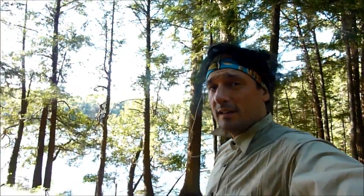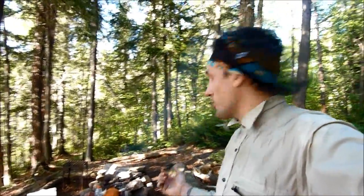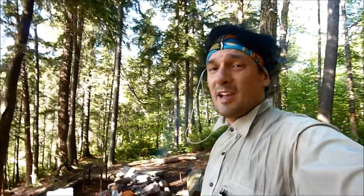Alright guys, set up my tent right by the water here. Started a fire with the giant cord of wood that they left for me. I did about 8 hours of hiking today, and it really beat me up good. I'm not sure why. It was a long day, and I ended up pumping out 24.4 kilometers.